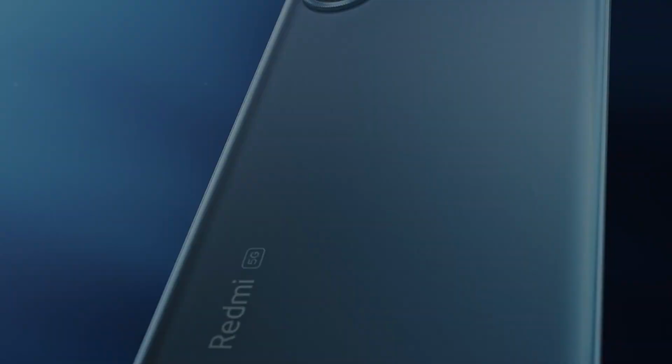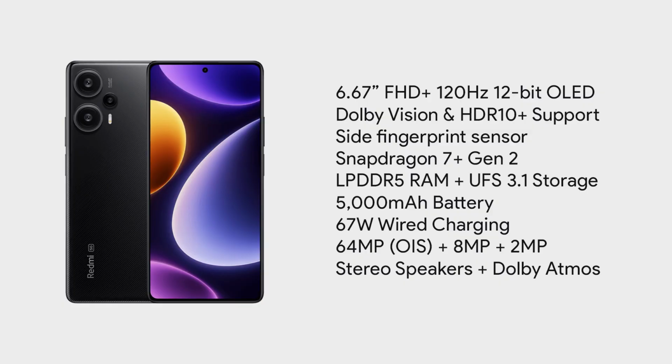The Poco F5 has a 6.67-inch Full HD Plus 12-bit OLED with a 120Hz refresh rate, HDR10 Plus, and Dolby Vision support. There is the same camera setup as the Poco F5 Pro. There is a 64 megapixel primary camera with OIS, an 8 megapixel ultra-wide, and a 2 megapixel macro. The battery size is 5000 mAh and the phone supports 67W fast charging.